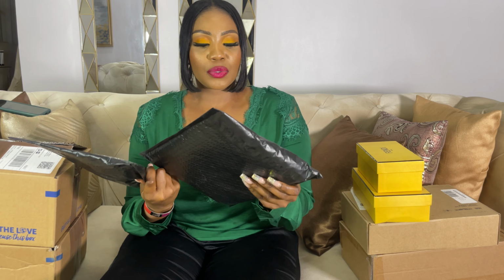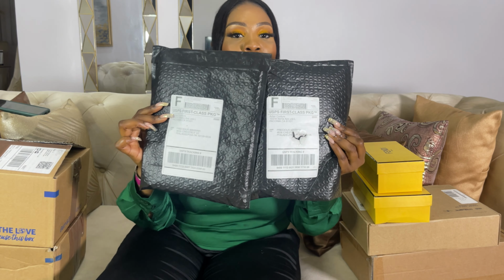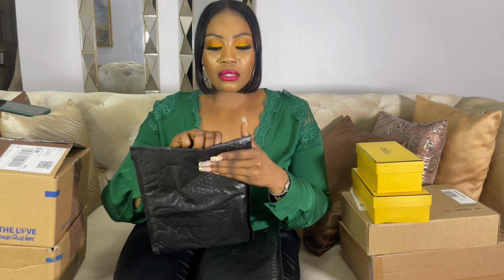Okay, so I think I'll do these ones. These are from Artist Couture. Trust me, during Black Friday, Artist Couture had some of the best sales. They had awesome prices. They even did something after Black Friday, and every day they had a sale for something. But during the first 2 days of the Black Friday sale, I went ham.